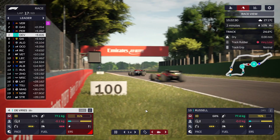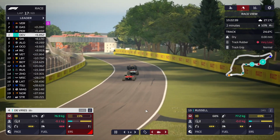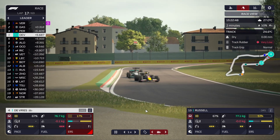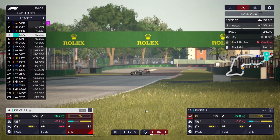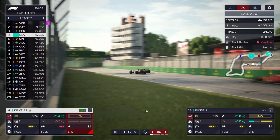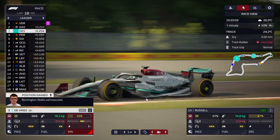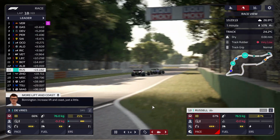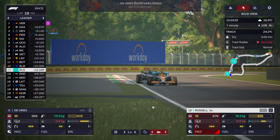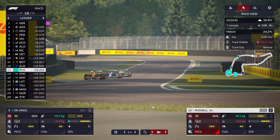Should be able to get him down the front. Let's check and see here. There's the wing open. Down the left. Good move there, up to P3. Pretty well executed. Meanwhile, George has the wing open, trying to see if he can get around the Williams and the McLaren. Thought I was going to take a look. Still stuck behind both of them.